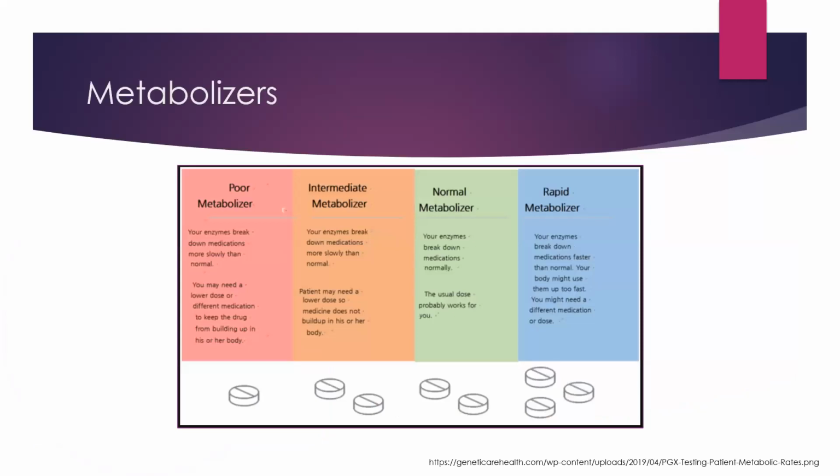So I wanted to step back and define metabolism, since we talk a lot about that. If you think of what metabolism is, what the body is trying to do is get rid of that medication out of the body. It wants to make it more water soluble, so it's easily excreted out of the body. That's the idea of metabolism.